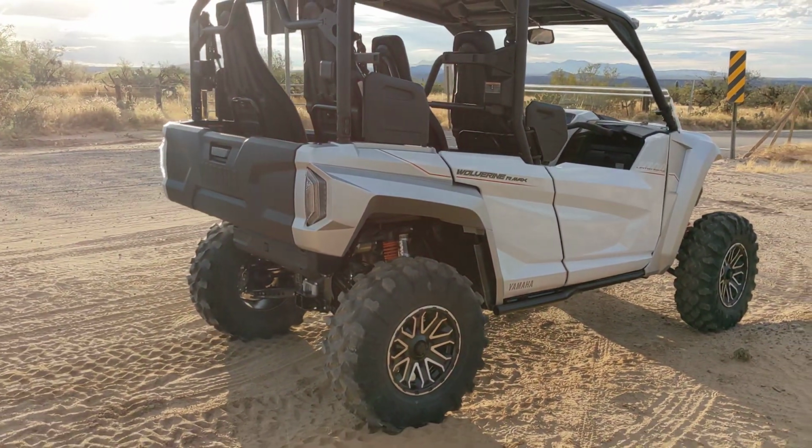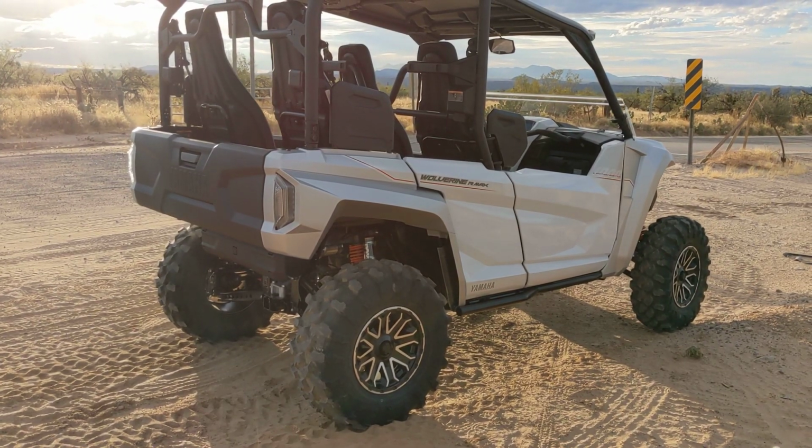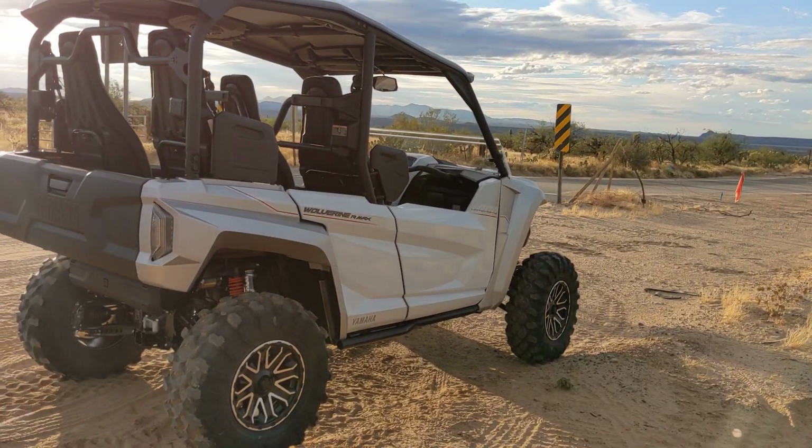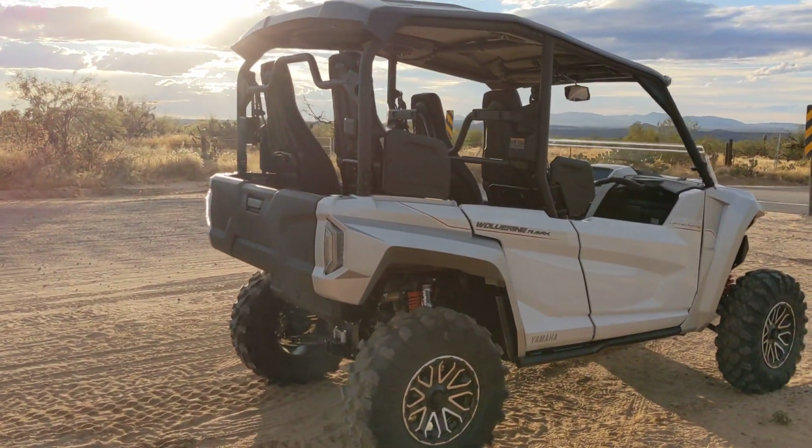It rides super nice from what I've done so far, which is really honestly just been on pavement. The road up here is a little rough, so it seemed to handle the bumps well.